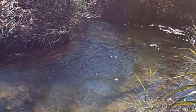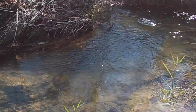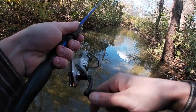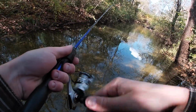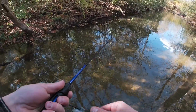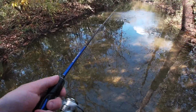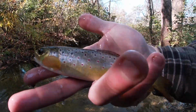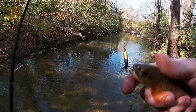Ooh. We missed that fish. There we go. What do we got here? Little brown trout. There we go, second trout of the day. Another beautiful little wild brown.